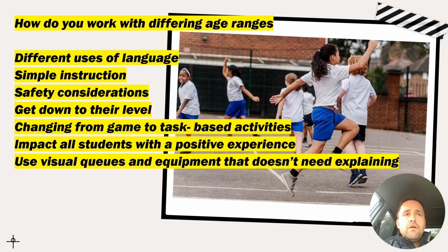With a reception child, you might not speak that much. You might just give them really short, clear information and show them the tasks they need to do. Maybe get down to their level. That's a really important thing. Each junior that you work with, get down to their eye level if you're working with them individually.